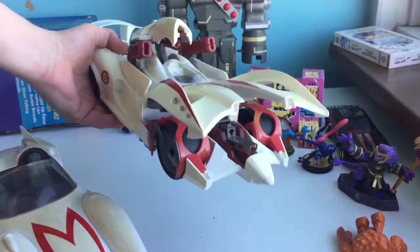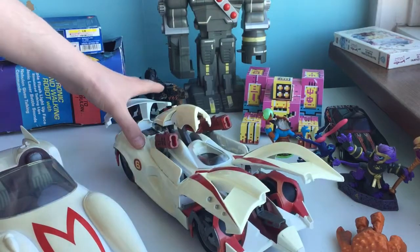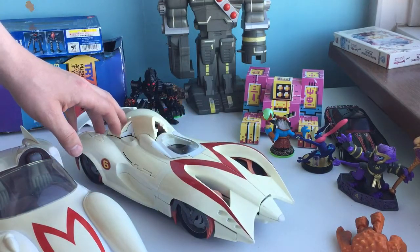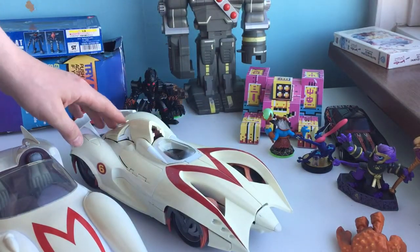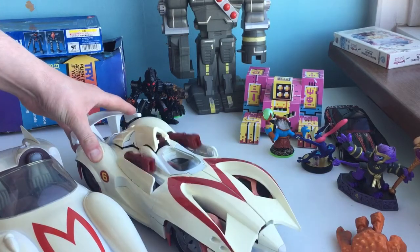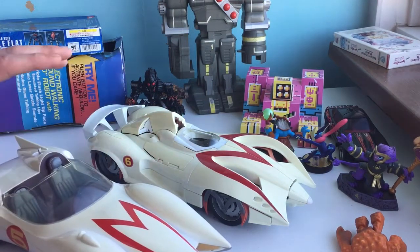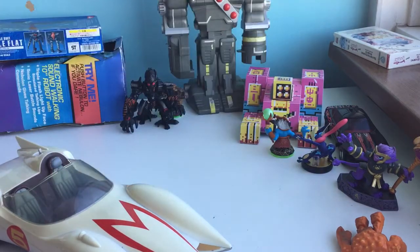And what appealed to me about these Speed Racer toys is that they are, especially this one, like a cross between Burago models and Mask toys. So there's a lot of functionality in them, but they also look amazing just the way they are. Anyway, I'm gonna get rid of one of these two, or maybe even both. But yeah, that's the thing.